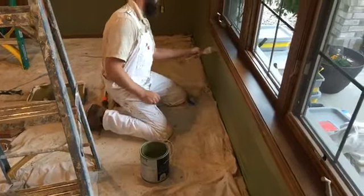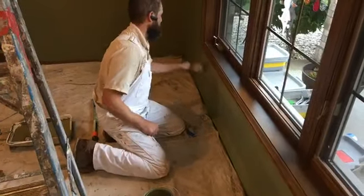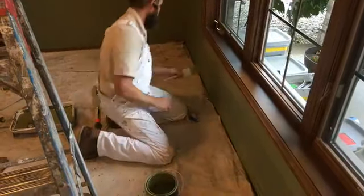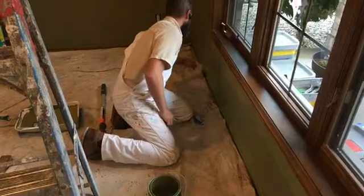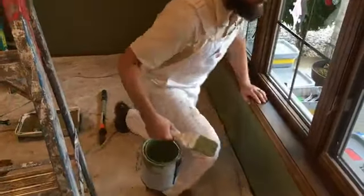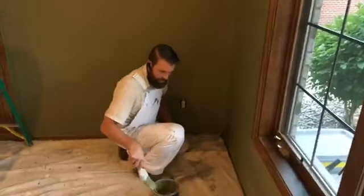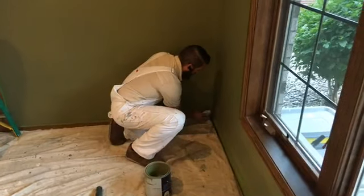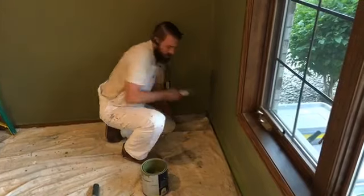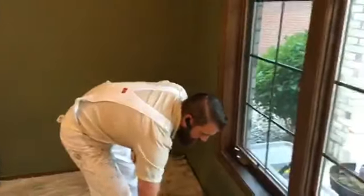So, as soon as I make the connection here at the end, I'll start rolling. And with a 9-inch roller, these are about 9.5 foot ceilings. You should be able to get at least 2 full widths of a roller, top to bottom, ceiling to floor. If it's an 8-foot room, you should be able to get about three roller widths completely painted, ceiling to floor. All right. So we'll load up our roller with as much paint as we can.